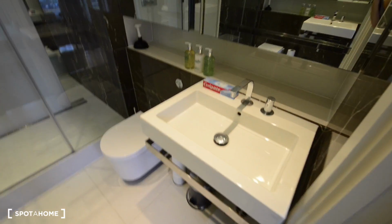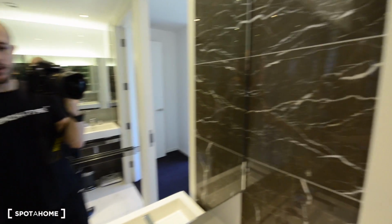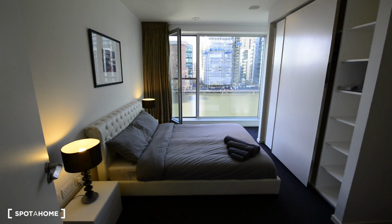It's quite cool, really good condition. So it's the sink, we have the toilet, we have a big mirror, but actually there are 2 cupboards. And the shower. I love these kind of showers, they are amazing. And as well, more mirrors everywhere. Alright, so that was the first bedroom.